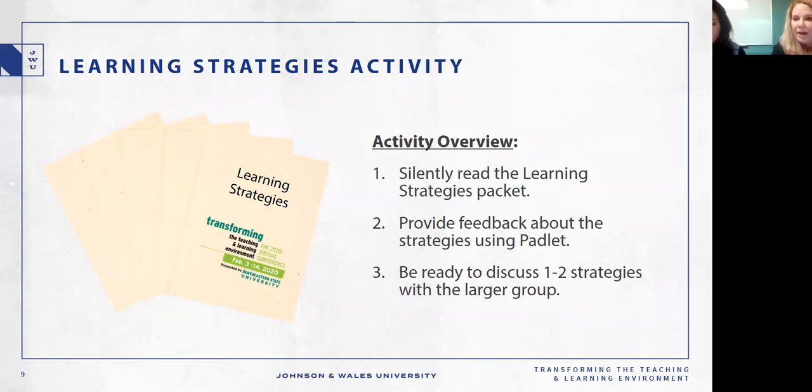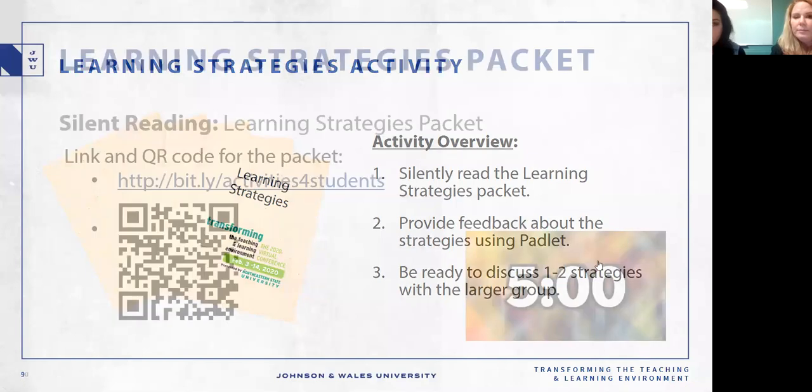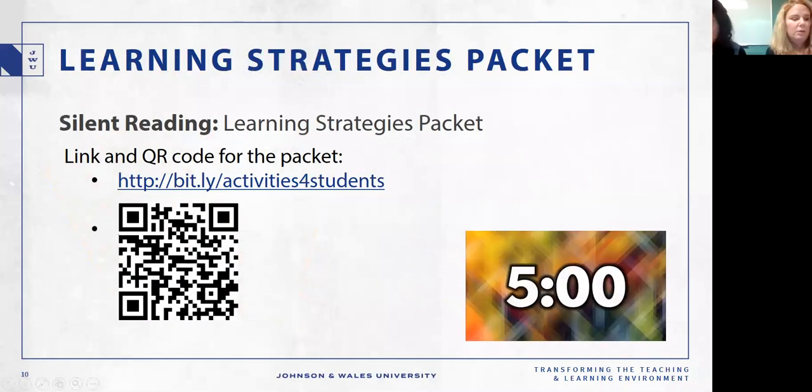So on this next slide, we are going to have how you get to the packet. You're going to have some uninterrupted time to just read through, like Kerry said. The packet contains the 16 different learning activities that could be used. To access the packet, we're going to ask that you use the link shown on the screen, or if you want to read the packet on a different device, so that you can keep this up on your computer, you can scan the QR code on the screen there for you. The web link or the QR code will provide you access to the learning strategies packet. So either way you choose to go is fine.